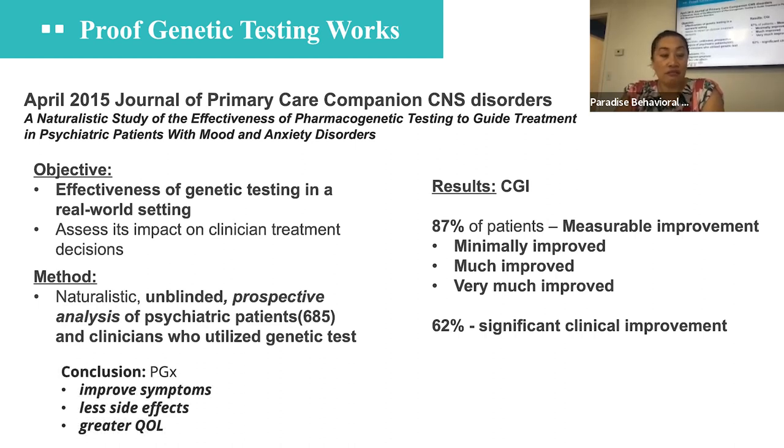So they concluded also by reviewing these things and eliciting symptoms from a patient, symptoms improved, less side effects, and greater quality of life, which is really what a lot of patients come to me because they've been everywhere, they've done everything. And this is the biggest complaint. They said, I'm still not better. I can't tolerate the side effects and my life sucks.